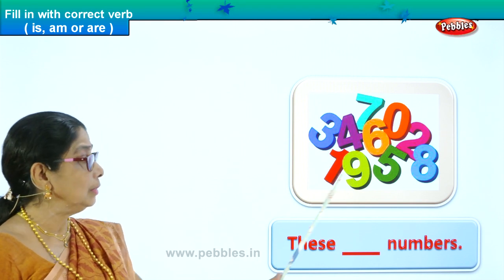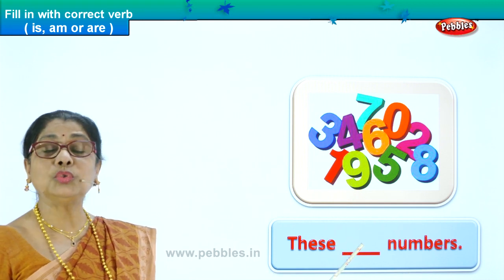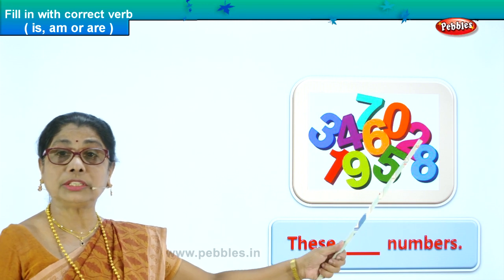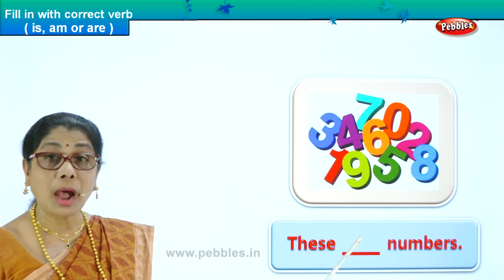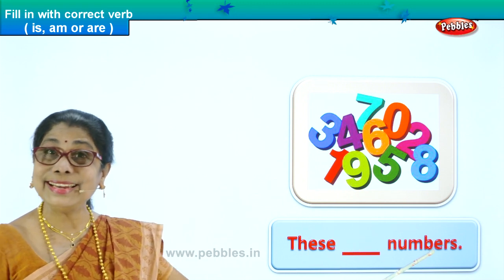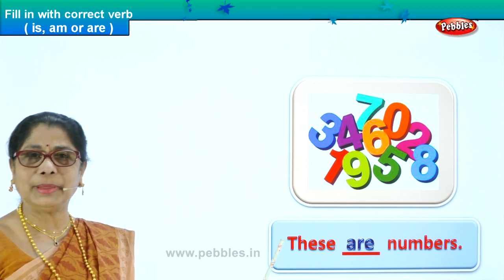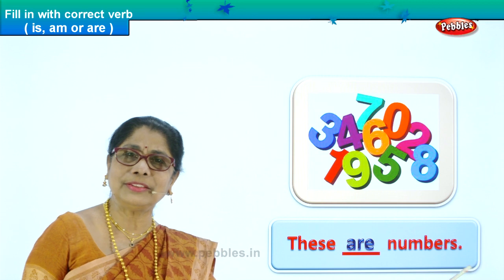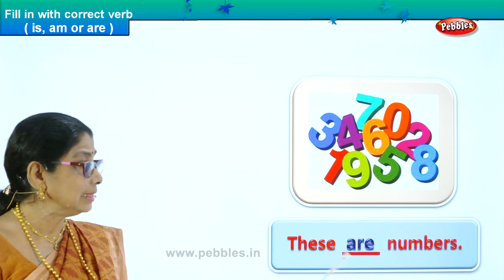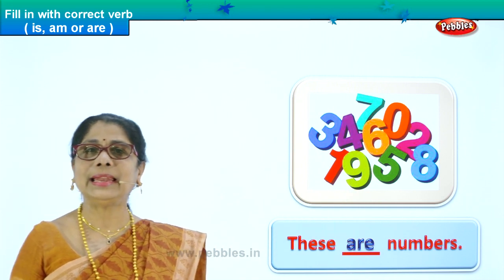Yes. Now, these dash numbers. Now, use the verb is or are. There's more than one number here. Lots of numbers. So, we use are. Verb used is are. These are numbers. The sentence begins with a capital letter, ends with the full stop. Read the sentence with me. These are numbers. Good. Let's take another picture.